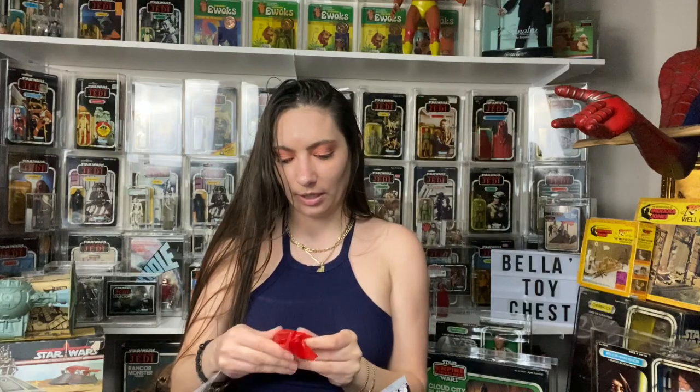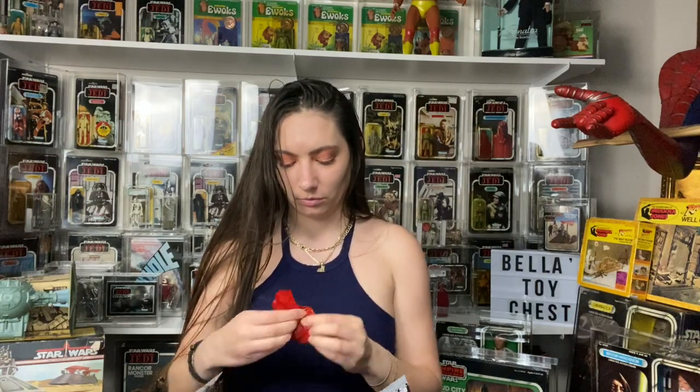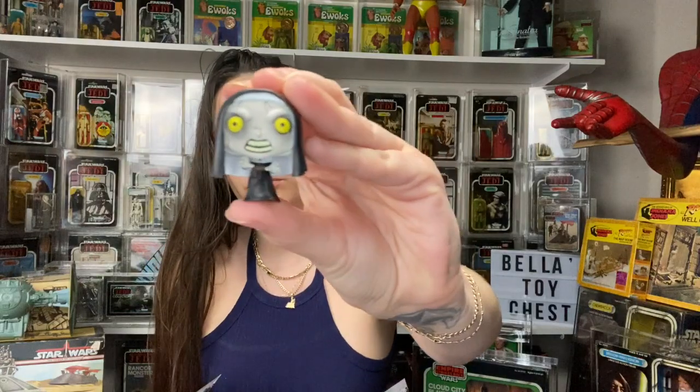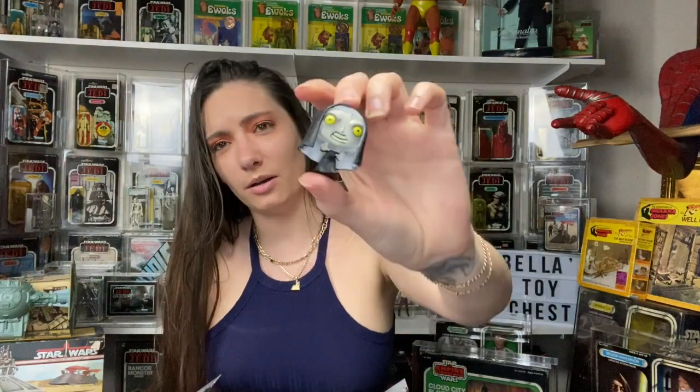I don't think I could open these one day at a time. I would have to open them all like I am right now. The Nun. Number 11. I didn't want to open this. I wanted to keep this sealed for my horror collection. But I couldn't wait to see what they all look like. They're cute. Alright, we got number 12.